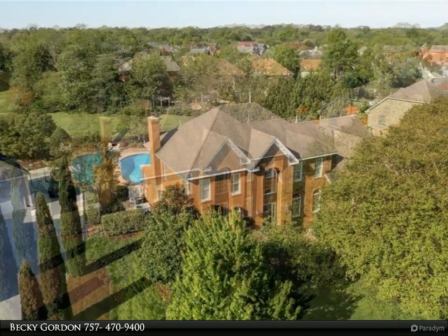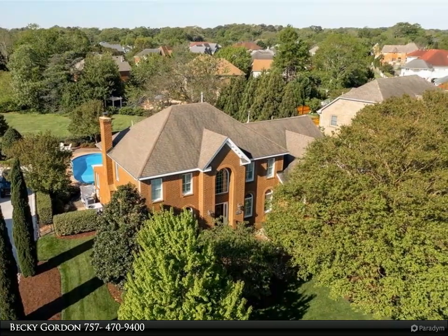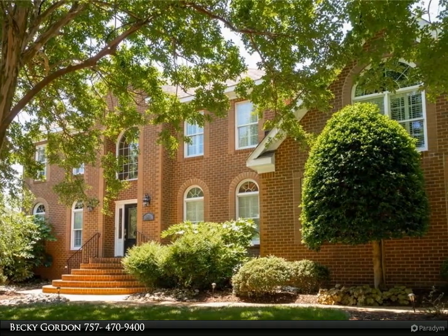Beautiful brick home in the desirable Church Point neighborhood. Five large bedrooms with an additional separate office space. Updated kitchen and bathrooms with granite countertops and tiled baths. Expansive family room with beautiful built-in cabinets.